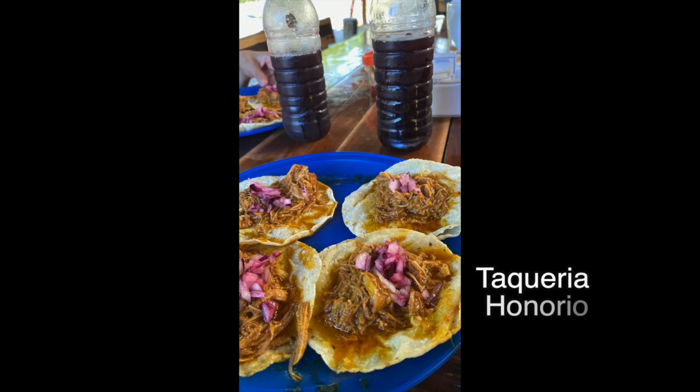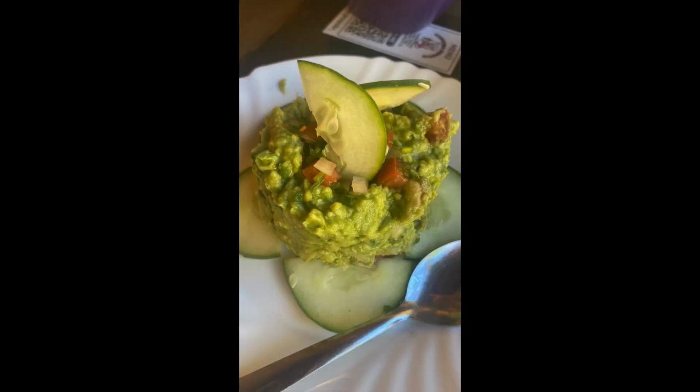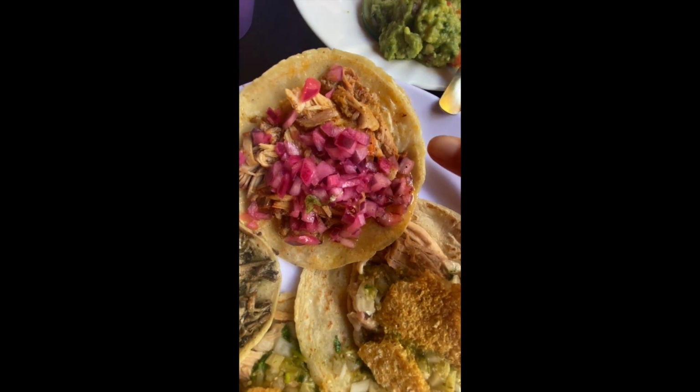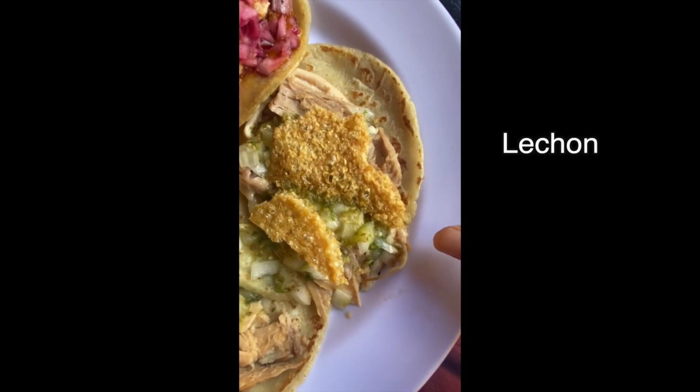Okay. And yes, you must go to Taqueria Honorio for authentic mouth-watering tacos. Make sure to get there early as they run out of food around 2 or 3.